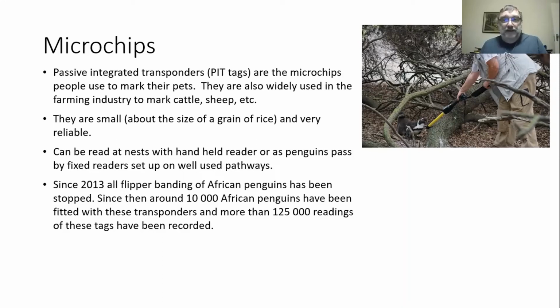If you compare those numbers to flipper bands, it's much, much, much more efficient. You get much better data because it's electronic. You don't have to worry about people misreading it, and you don't have to go and get the data. Most of the data actually comes by sitting at home and waiting for the readers on the islands to send you an email every day telling you which penguins have crossed it. So that's the current solution: use microchips and get the data that way. So that's all I have to tell you, I think, and I hope you've enjoyed listening to it.